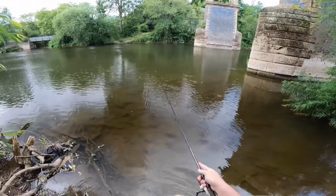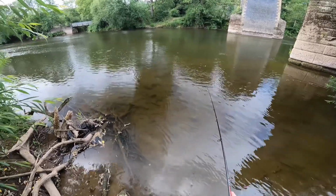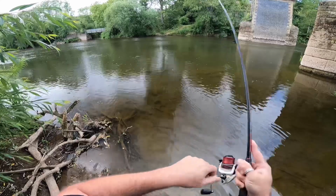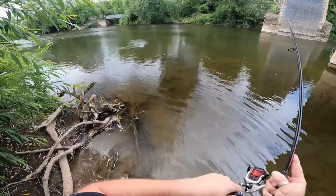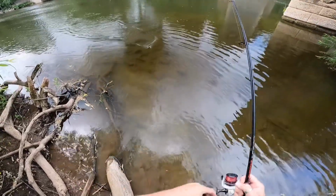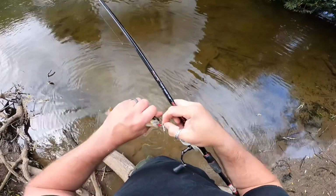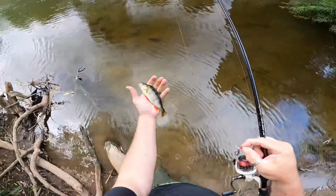Well, I'm seeing loads of fish jumping around. Oh, fish on. Little perch, see if this one stays on. Hopefully we don't get Mr. Pike come and nail it. Here he is, that's with my hand. Gotcha mate, thank you. Lovely jubbly.